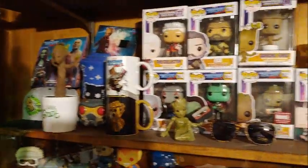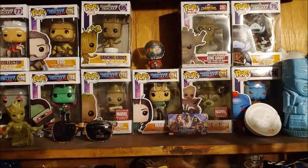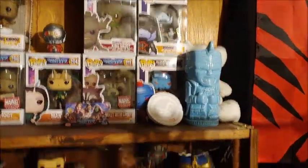We saw that. Here's my Guardians. This is all Guardians of the Galaxy stuff right here. And that spot right there, I've got something that goes there. Oh, the new Nebula pop. That's what it was. So I got that.